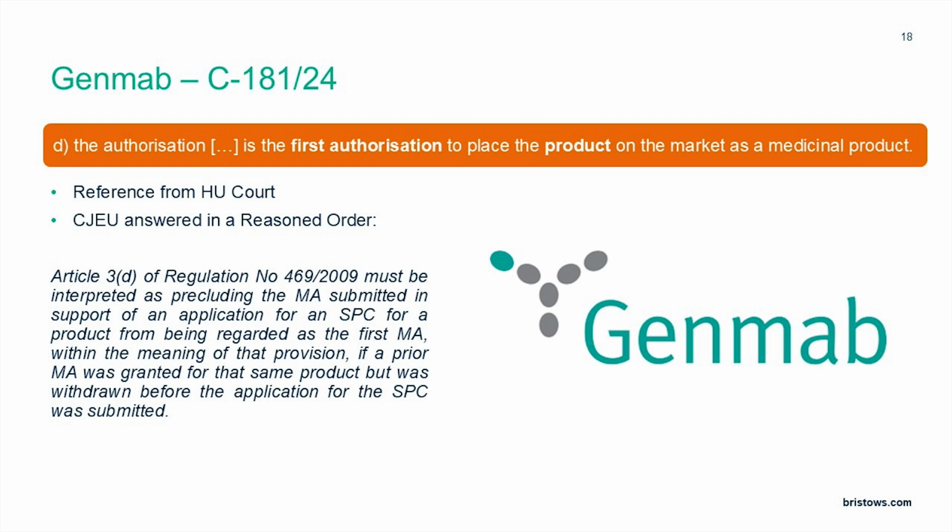The Hungarian court in this case asked the CJEU whether it made a difference that at the date of the application for the SPC based on the relapsing and remitting multiple sclerosis marketing authorization, the older marketing authorization had been withdrawn. The question arose as the previous cases of Santen and Abraxis, which looked at a situation where an earlier MA was still valid, didn't consider where the MA had been withdrawn.